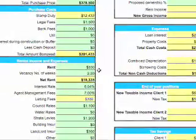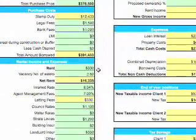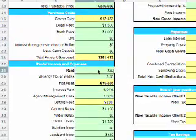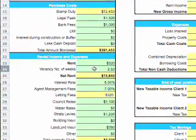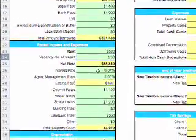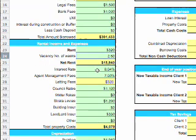Down here we've got the rent, so you'll see here we've put in rent of $330, and you might say, well look, hang on, I don't think it'll get $330, it's only going to get maybe $320, so let's punch in $320. Vacancy rate, that's how many weeks of the year it'll be vacant, so 2.5 is probably okay in this case. Interest rate, here we're using 6.04%.